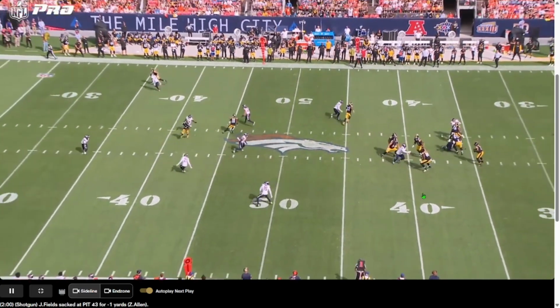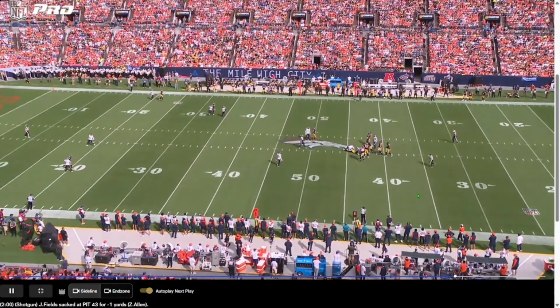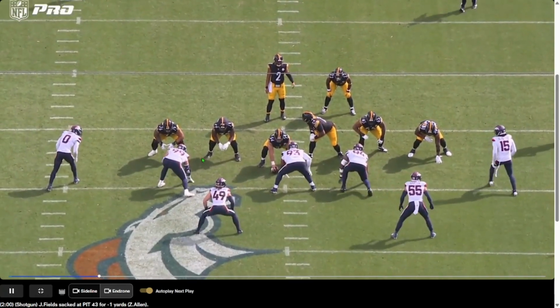Justin Fields style play action. All right, coverage sack. They got all day. All right, let's get to the end zone. But that's 100% a coverage sack.